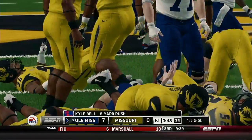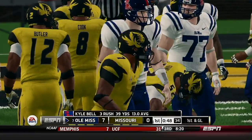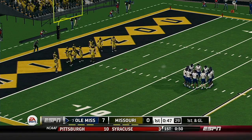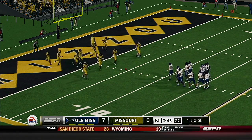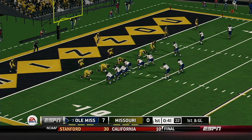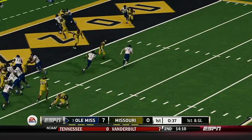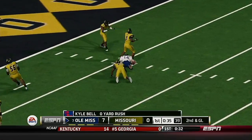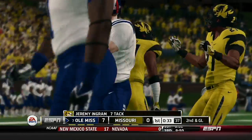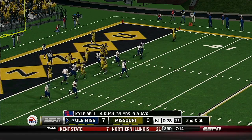Huge play, and it's going to be 1st and goal. First down. Defense trying to prevent any more damage. 1st and goal inside the 5. Ole Miss is up a score. Gets to about the 5-yard line. That brings him 2nd and goal.